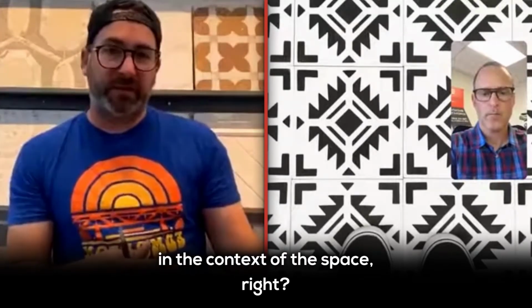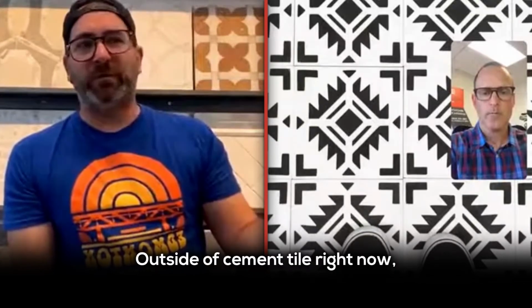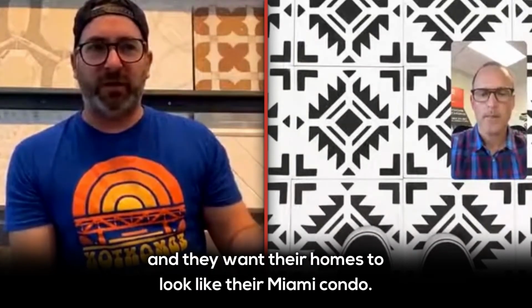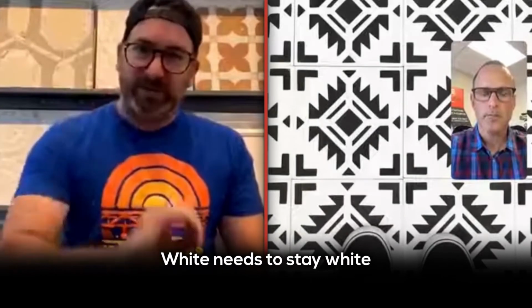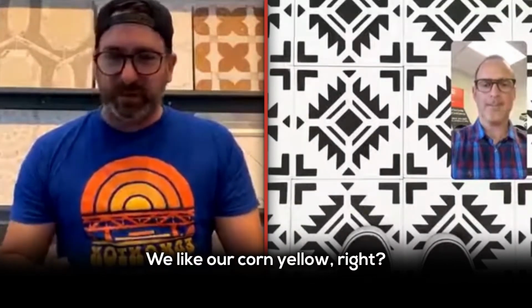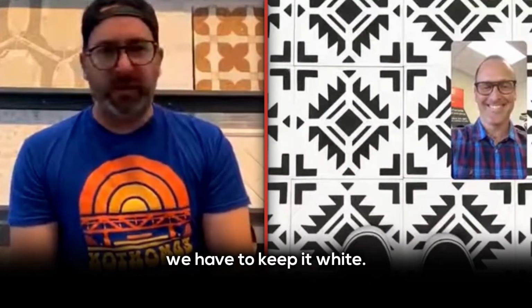And it makes sense in the context of the space. Outside of cement tile right now, we often get people that travel and they want their homes to look like their Miami condo. It's like, no, because it doesn't work here. White needs to stay white if you're in North America. We don't like spots on our apples. We like our corn yellow. And so if you're using white tile, we have to keep it white.